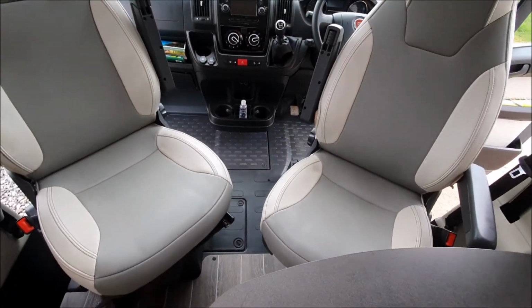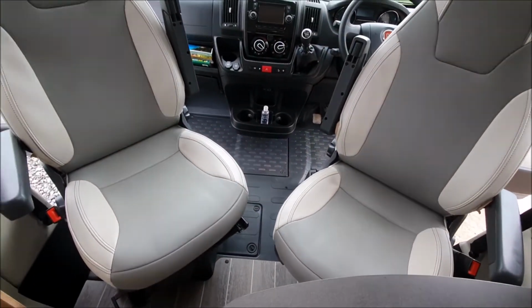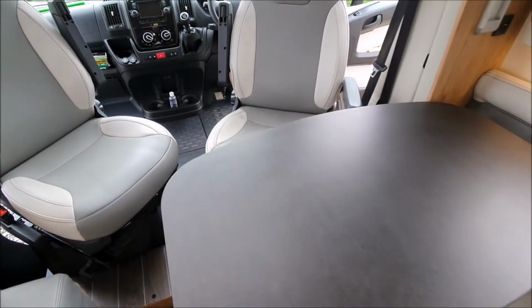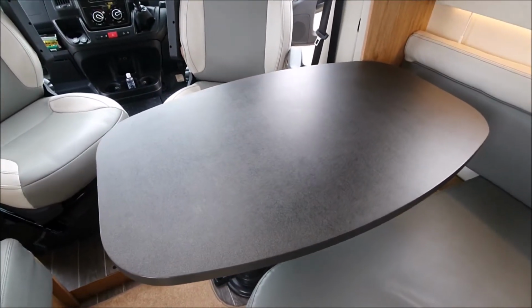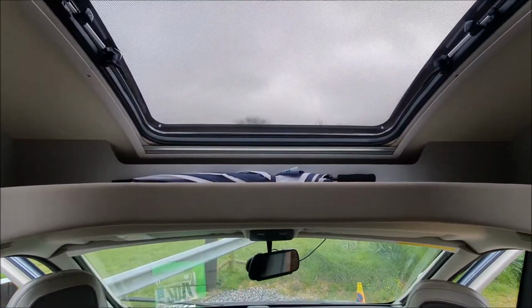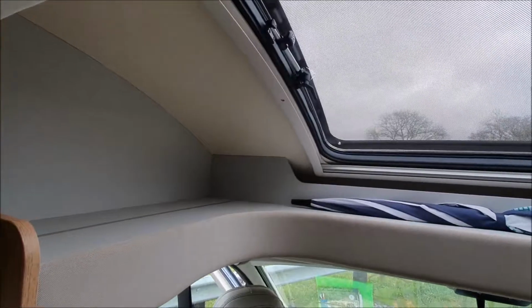As we work our way back, there's no damage to the edge of the seats. There aren't any markings on those. And just while we're here, we've got the table in front of us. You can see that's nice and clean and tidy. Up above, there's the panoramic window. No damage to that. There's blinds and mozzie nets for that one. That's obviously an opening window. And everything's clean and tidy up here.